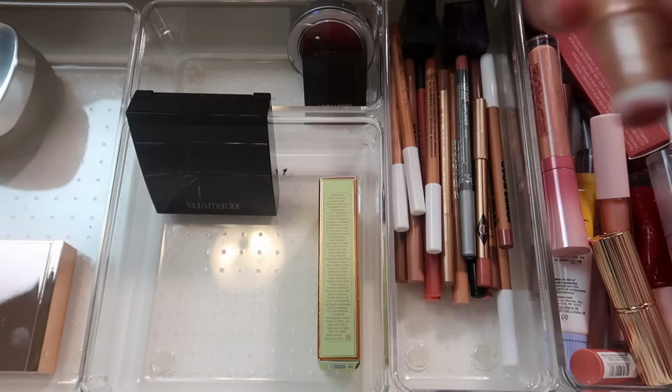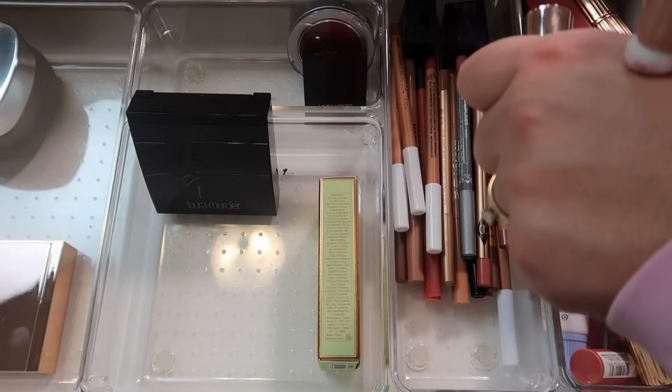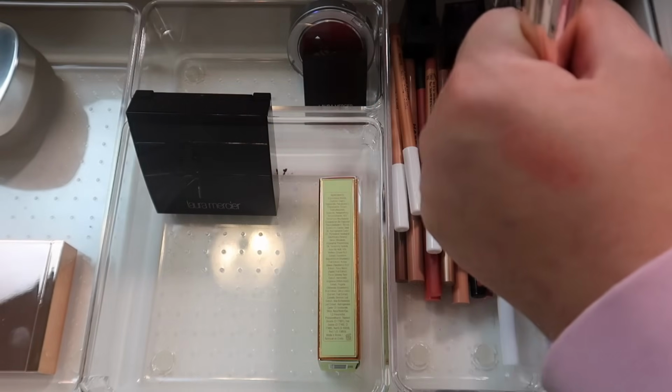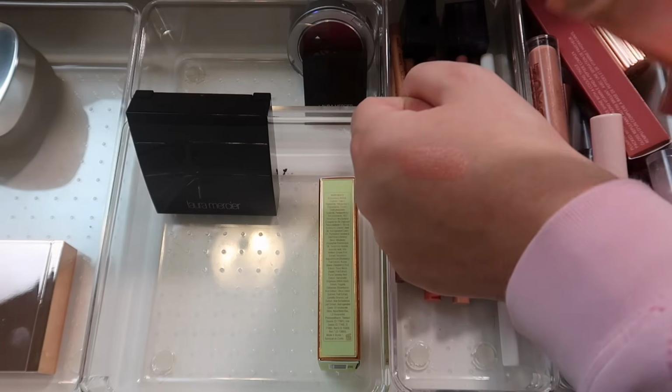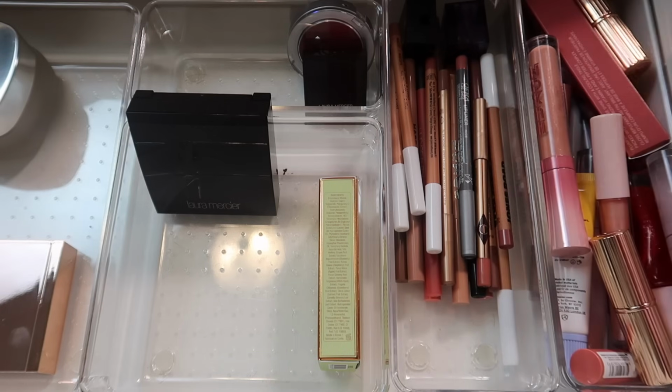Why did nobody tell me this was not a highlighter? I mean, I guess it could be, but it is very pink. I feel like it's very pink for a highlighter, maybe on a deep skin tone, but for me, definitely not a highlighter. So I did use this as a blush and it was really nice, so that's gonna go back in the collection.